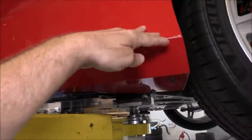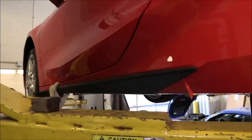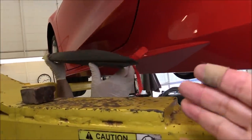gonna flange up into here. I'm sorry, flange up into here, and then we'll extend across the front end of the car as well. So the accessory is not installed from Bowling Green. Guys like Chuck have to do it. Bobby will probably elect to do this himself. He's a pretty handy guy, but we're gonna get these parts to him right away.